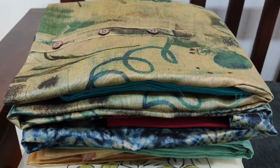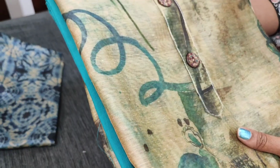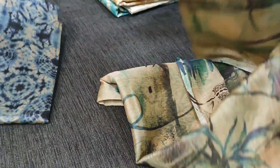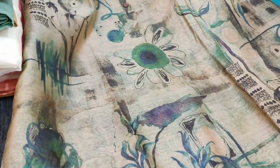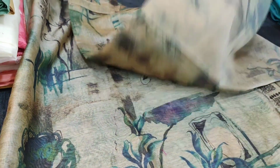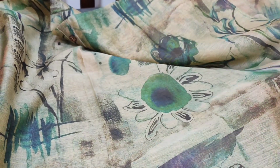Next we are going to see digital printed lightweight silk cotton dress material. It's a combination of beige and green color with a simple yoke and wooden buttons. It's a new design, kind of abstract design. Lightweight fabric, comfortable for office wear. Same kind of print comes at the back. Fabric is thin, lining is needed. We need lining for this.